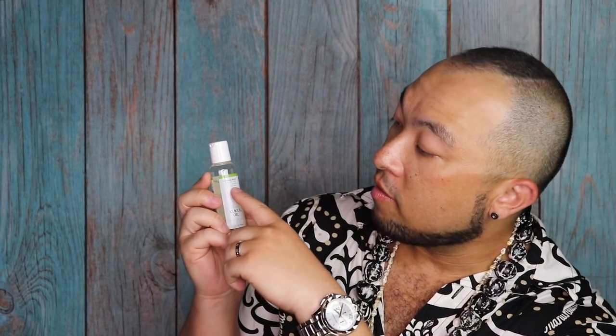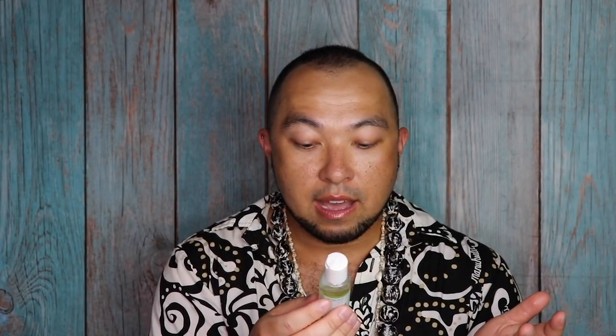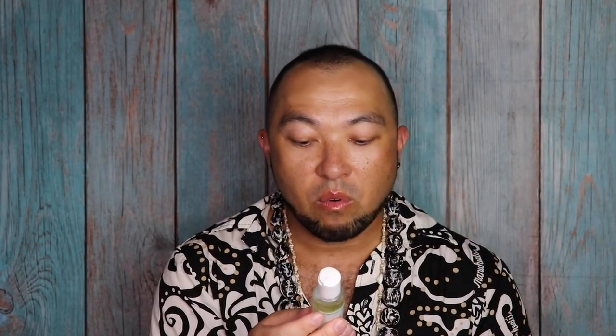It says along the side right here, natural relief for dry skin, burns, eczema, sunburn, and psoriasis. This is fragrance free. And this is kukui oil. I think it's really awesome. All it is, is just kukui seed oil and malukana, whatever that is. It's a seed oil. That's all it is, pretty much. And I just use that and it's really helping.